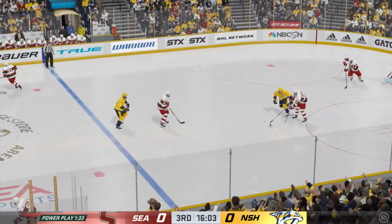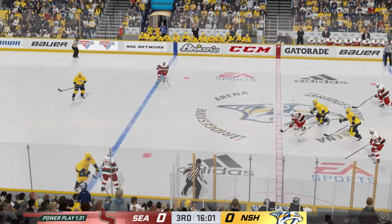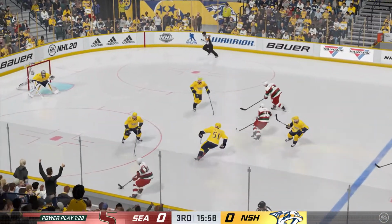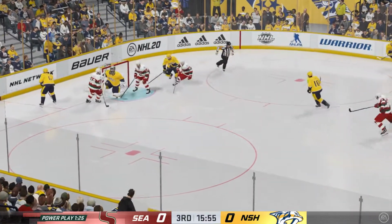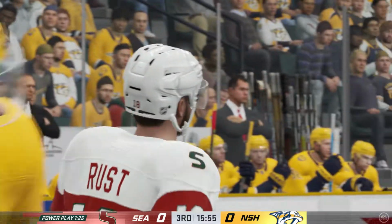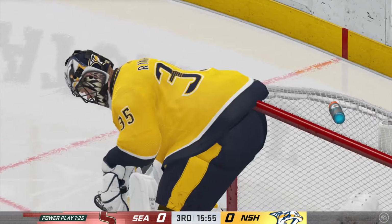Looking to break out here on the power play. And now he angles it across to Nemestikov. Rust's got it against the boards. And now it's over to Muzzin. In front and a stoppage on the play as the goaltender covers things up.